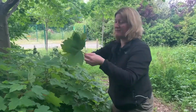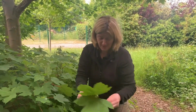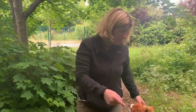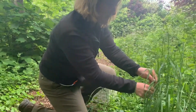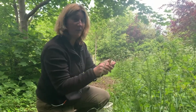Take it off very carefully. Remember to ask a grown-up before picking things. We learnt that last time. It's going in the basket. Before we go, look what we've got here. Some lovely grass. I think that this is going to come in very useful when we are making our artwork.